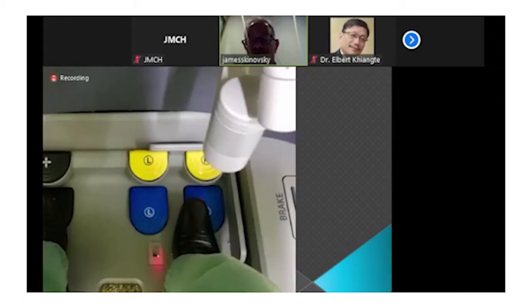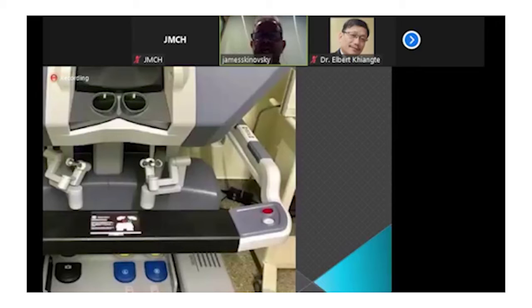With the right foot, we control the thermal, electric energy, the coagulation, with the right pedals, and with the left, another kind of energy. The blue ones are for the monopolar cautery, and the yellow one for the bipolar. With the left foot, we control the optics, to move the endoscope along with the manual controls, and also to control eventually a third instrument, usually a retractor. This is the shape of the console.